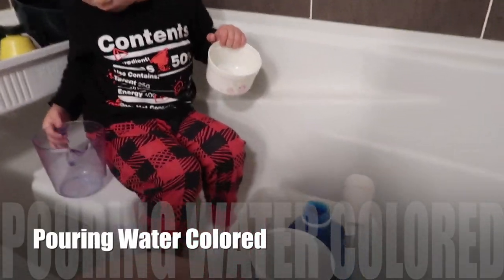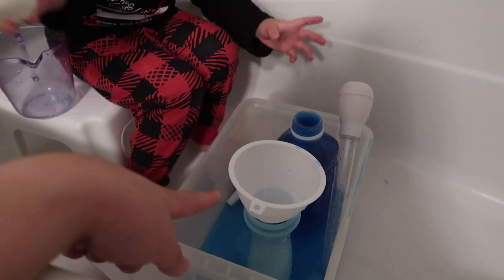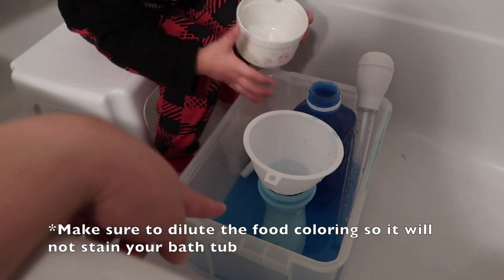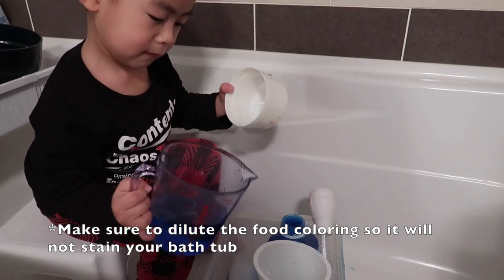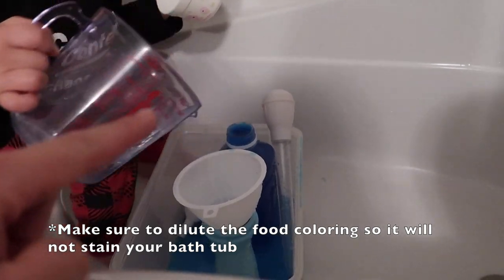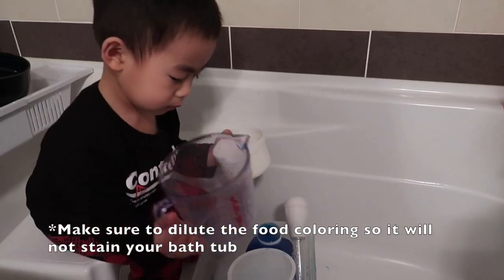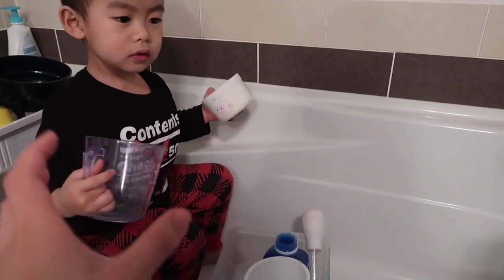Oh, for this one I'm just setting up a pouring station, I saw this on Pinterest. Okay, you can do that. Basically he just needs to pour it. Of course, I don't want to play this on the carpet, so we just play in the bathtub. I just put some food coloring, a measuring cup, a bowl, and this thing, and that one, and a big box. And I also have this as well, and so far he likes it. It's something new. Otherwise he gets bored, so I need to think of something and change it a little bit, even though the concept is the same.